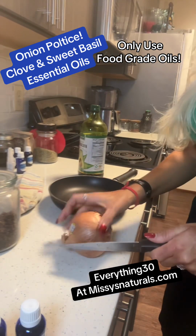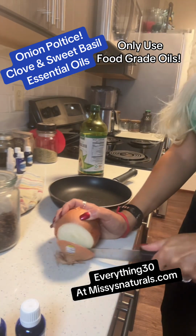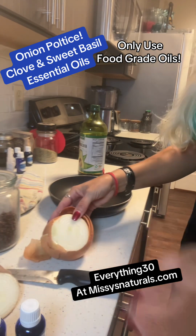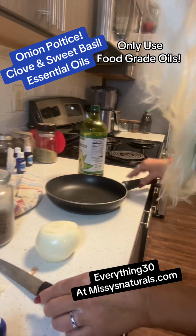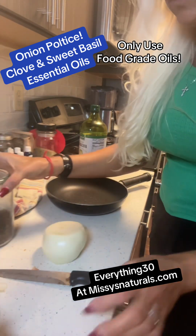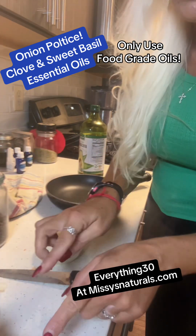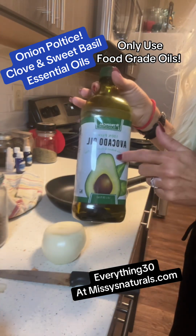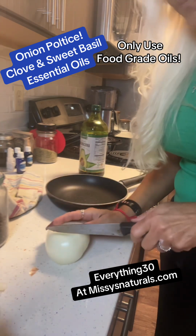Okay, so for this we're just going to cut our onion really into bits. I'm not going to sit here and show you how to peel an onion. All right, there we go. So basically, you only need 5 ingredients. You're going to have clove, basil, essential oil. You're going to have clove, herb. And if you don't have the clove herb, but you have the essential oil, that's the one you need, really. You're going to have some type of liquid cooking oil. I have organic avocado. And you're going to need your onion.